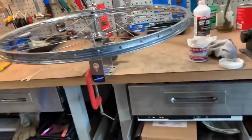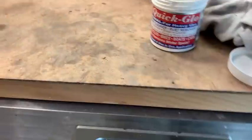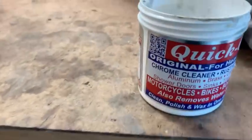So anyway, I went ahead and got the rust off of it. And this is the other product that I started to use recently.